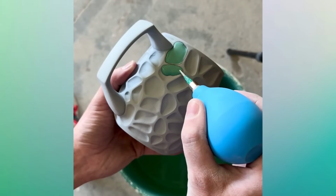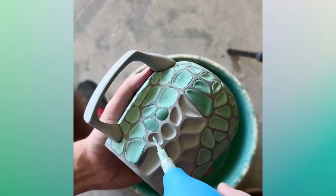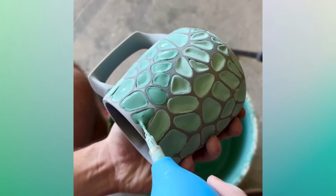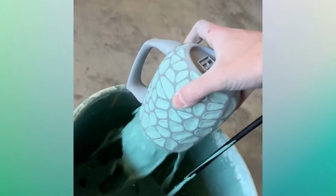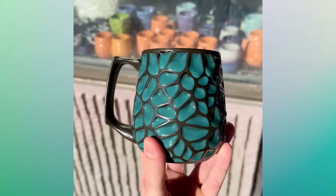These mugs are not just vessels for holding beverages, they are vessels for creativity and self-expression. Artists mold, shape, and paint each mug with care, transforming humble pieces of clay into works of art that delight the senses and stir the soul.